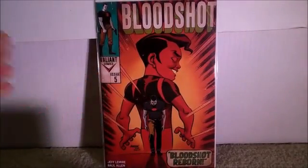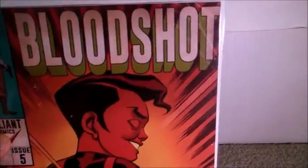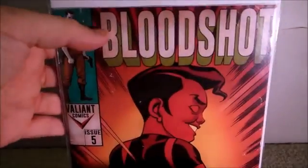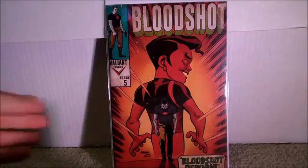Normally I wouldn't buy issue 5 of Bloodshot, but this gives homage to Amazing Spider-Man issue 50, where they show him walking away. So I just thought it looks really old. They purposely put what looks to be creases in it, the chipping and everything, so it looks like the book is old. And they did a good job with that, especially with the Bloodshot. They kind of made it look like it's darkening and everything. So I thought that was a cool looking cover. So I had to pick that one up.